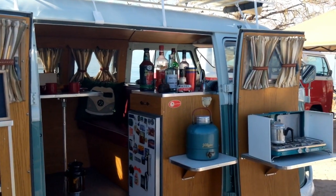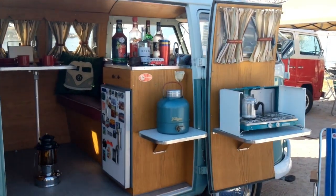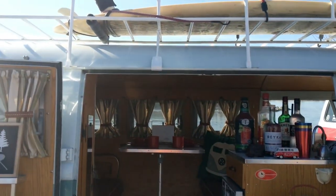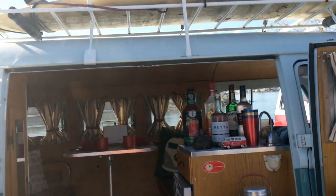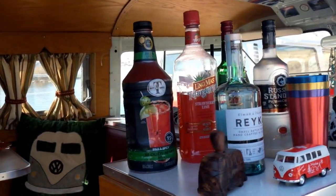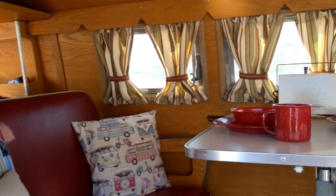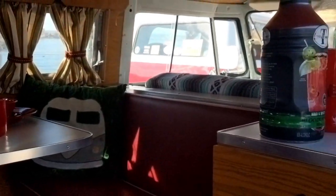Now this is my van, right here. Look at that little bitty coffee pot. Can we look inside? Oh yeah, look at that. How cute! I love it.